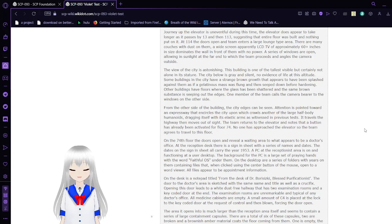The view of the city is astonishing. The building is one of the tallest visible, but clearly not alone in its stature. The city below is gray and silent, with no evidence of life at this altitude. Some buildings have a strange brown growth that appears to have been splashed against them, as if the vegetative mass was flung and then seeped down before hardening. Other buildings have floors where the glass has been shattered, and the same brown substance is seeping out the edges.